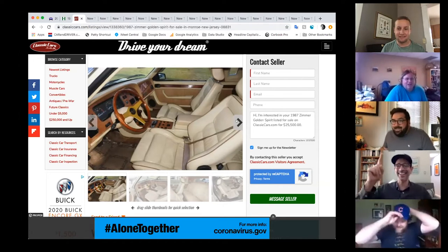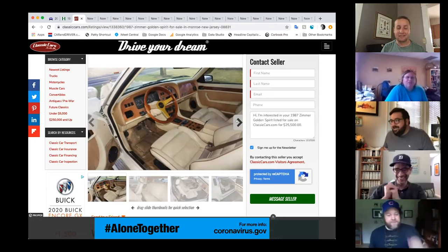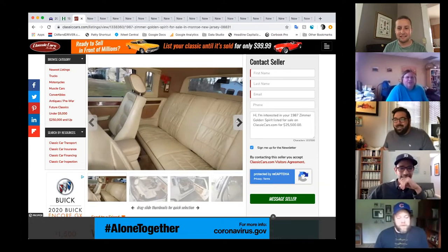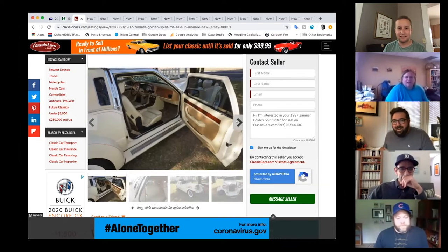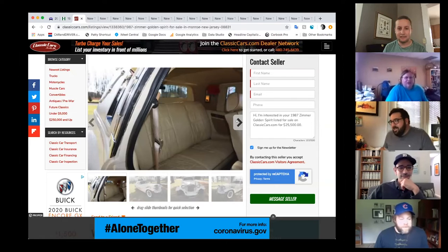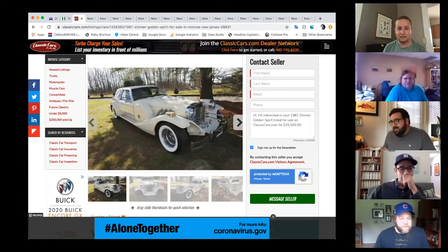Well, it's exotic, am I right? The thing is, I don't understand how they engineered the entire front end of the car because that's definitely a Cougar in the back. Yeah, it's a Cougar. It's a unibody car that they somehow stretched the wheelbase on.